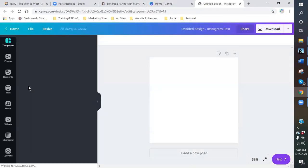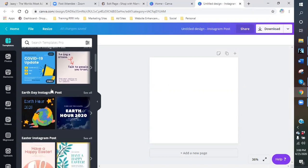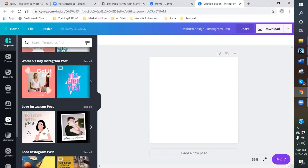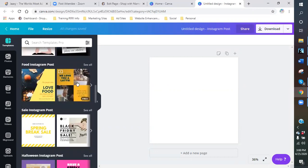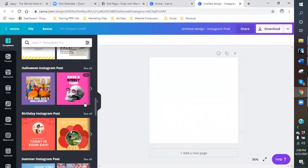So I'm going to create an Instagram post on Canva, and it'll pull up a blank post. You see that right there. But it also has, say if you don't have an idea, you can come here and look at different Instagram posts that they have. And you can actually choose one of these and just change the verbiage. The background stays the same, the image stays the same, but you can change out any of the verbiage and make it your own. See, like this one's actually a video. And as long as it says free at the bottom, you can use it without charge.